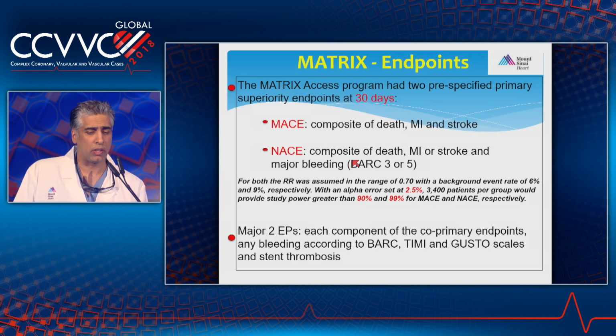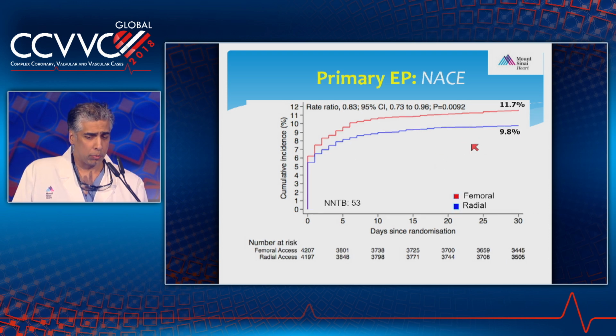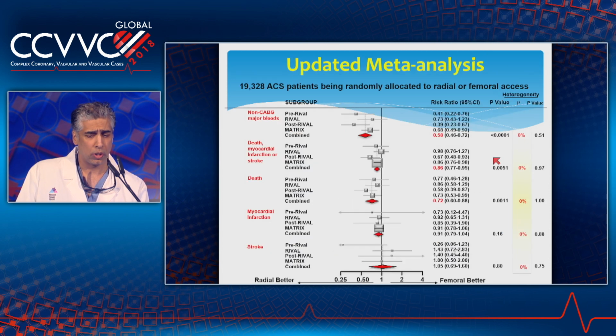They looked at heparin and bival as well, but looking at the access portion of this, again, looking at MACE and NACE outcomes at 30 days, the MACE outcome was reduced in the transradial group. It wasn't statistically significant. They set an even more stringent requirement of 0.025. When they added the bleeding to create the NACE outcome, it was a highly significant reduction, again, about 2% reduction in outcomes with radial procedures.